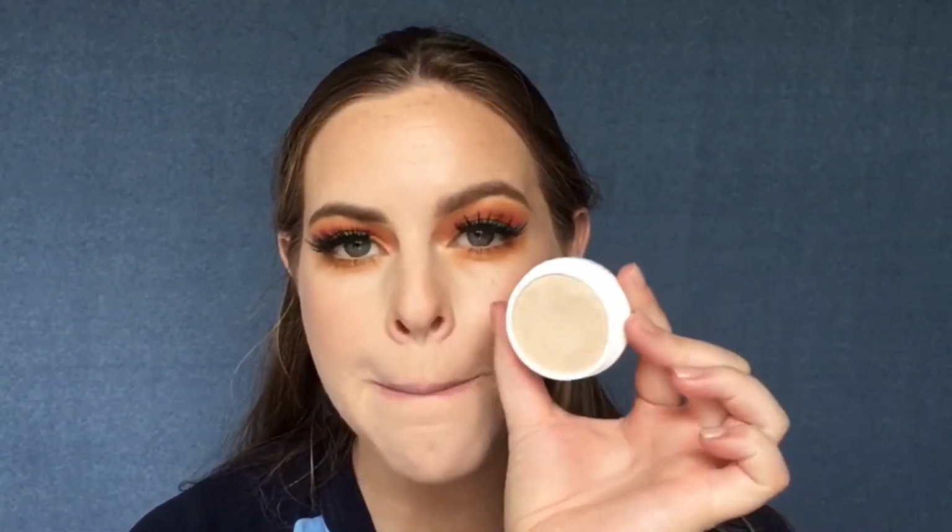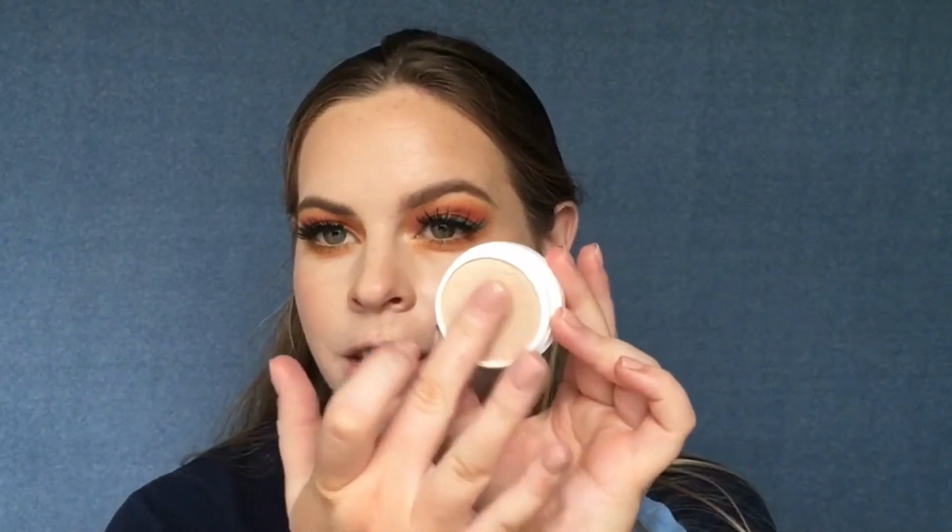Highlight, I'm going to use my Colourpop Super Shock Cheek Highlight. This is in the shade Lunch Money. I'm gonna just use my finger. Oh, it's so buttery and creamy feeling. I love it.